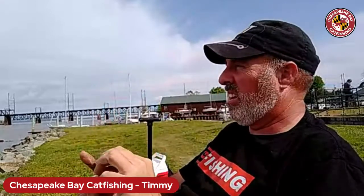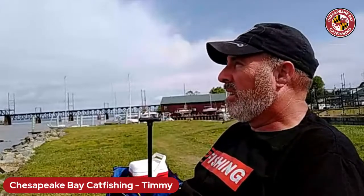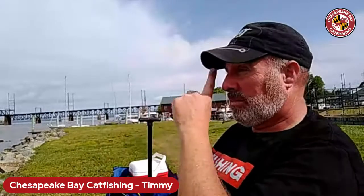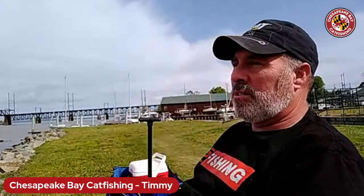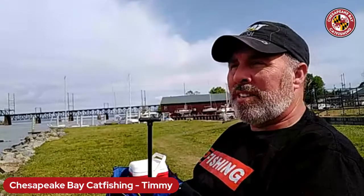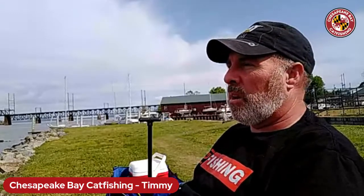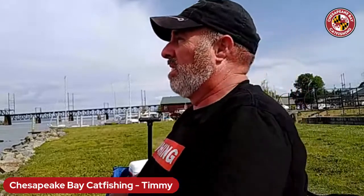Man, my hands are dirty. Come on, hit it again. Usually it's on fire here. Usually you catch two at a time. Might be winding down, too. White perch have been in here now for a couple weeks, so it might actually be starting to wind down. We shall see. We're here to experiment.